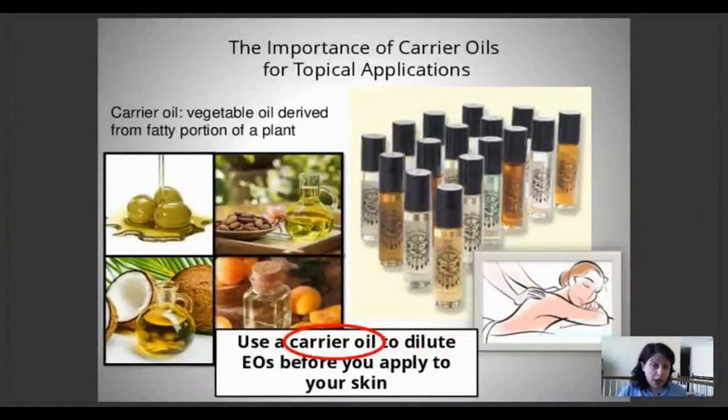So as far as topical applications, safety is paramount for this as well. It is important that you use a carrier oil to dilute your essential oils before you apply them to your skin. Now, carrier oil is a vegetable oil derived from a fatty portion of a plant, such as a nut or a seed. And there's tons of different ones. There's olive oil, jojoba, coconut, apricot. There are many.